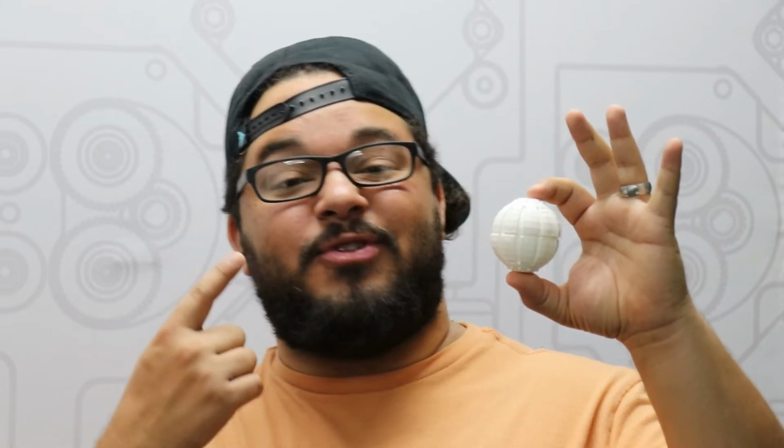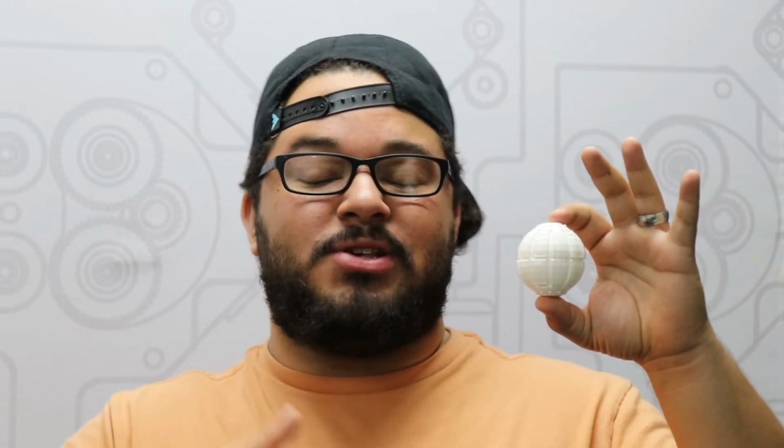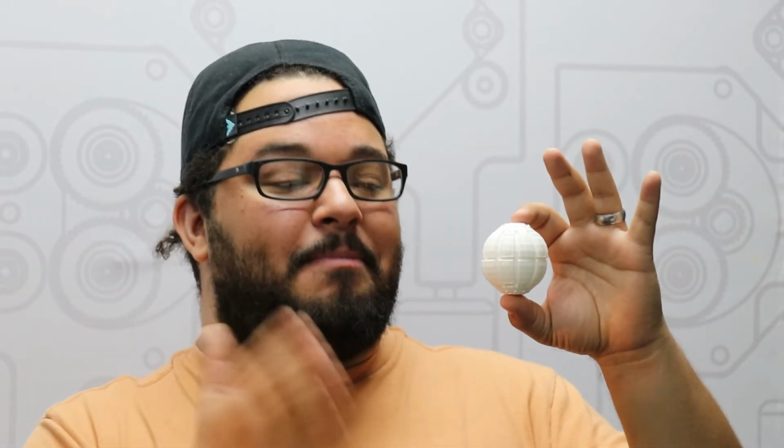Alright, and there we have it, our full little 3D printed Goblin. Now, as you guys can see, the disappointment that I have with this is the fact that I'm still trying to understand the scaling when it comes to visual representation in the slicer versus the bed, and this is what we got.